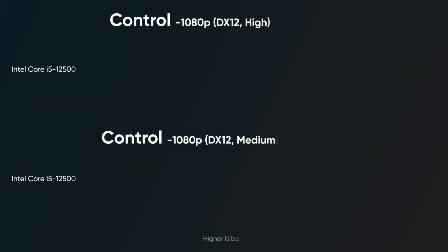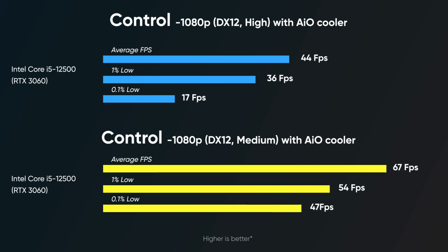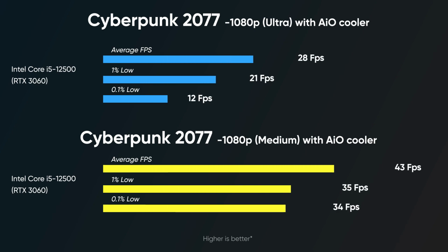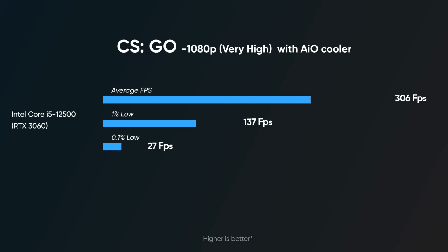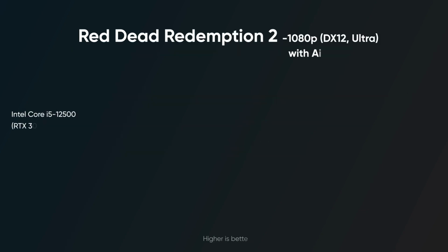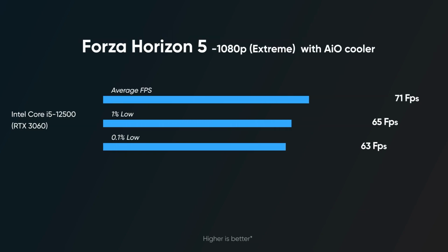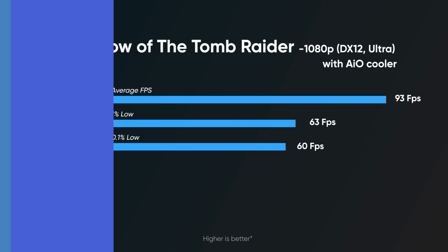Anyway, with this build, as you can see, except for Control and Cyberpunk 2077, most games we tested easily ran with 60 plus average FPS at the highest settings, while relatively less resource-hungry games like CSGO and League of Legends net out at around 300 FPS on average at max graphics settings. The 1% and 0.1% lows are within the stable range as well, which means no stutters or significant frame drops either, so quite a good setup for 1080p gaming.